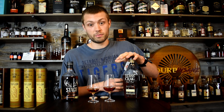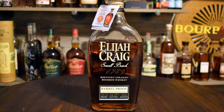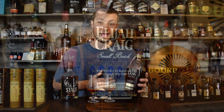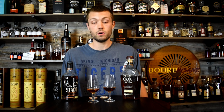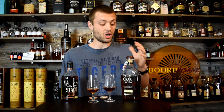Let's talk about the Elijah Craig Barrel Proof first. Three times a year this is released out of Heaven Hill Distillery. These are both powerhouse distilleries. Heaven Hill first. Three times a year they got the A, B, and C batch. They're released January, May, and September. So A120, B520, and C920. That's right. Three releases, all usually delicious things, in years past.